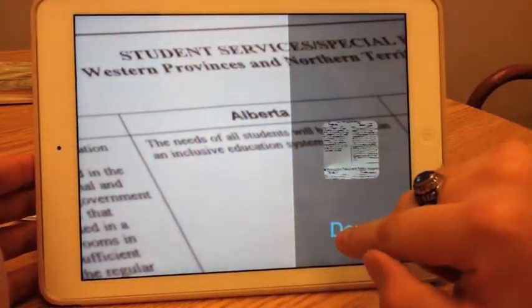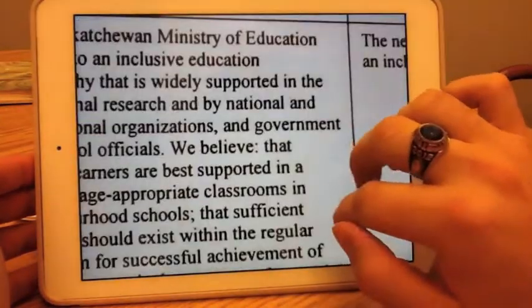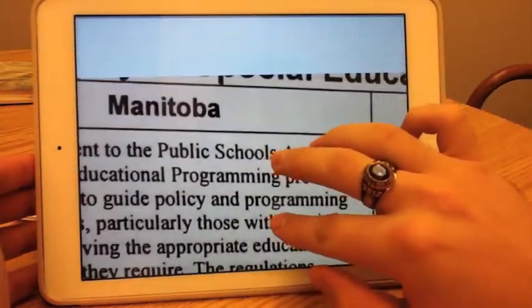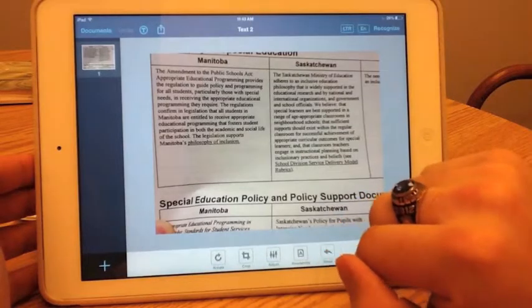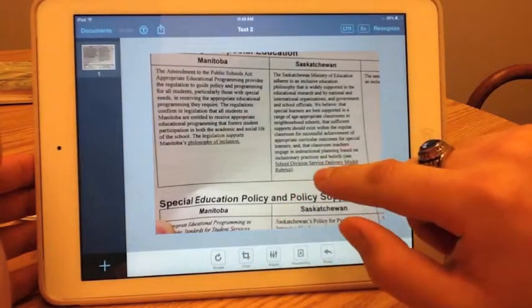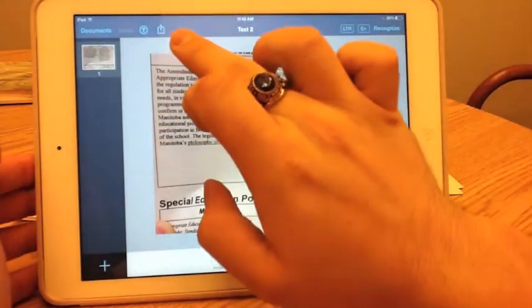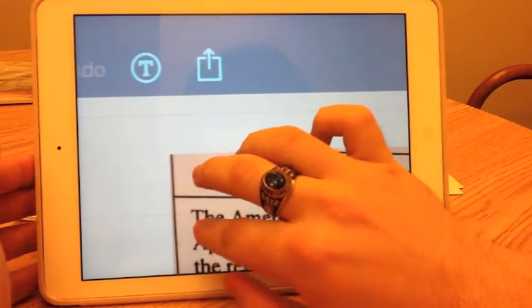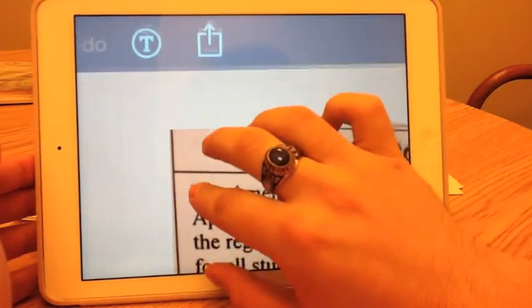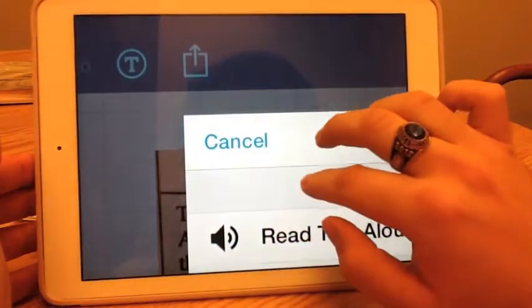Because we want to start listening to this document already. Okay, so there's our document. It's crooked a little bit, but it's pretty good though. You can edit it because it is an image. But we're done with it. So we're going to go up to the top left here, and on an iPod these icons are going to be positioned differently, just to let you know. But we're going to go to the export actions button here.